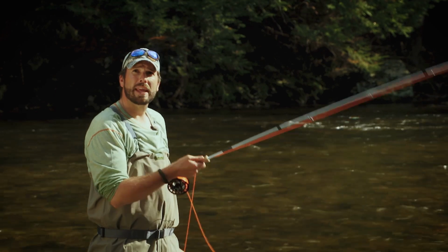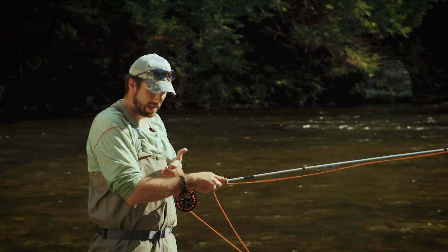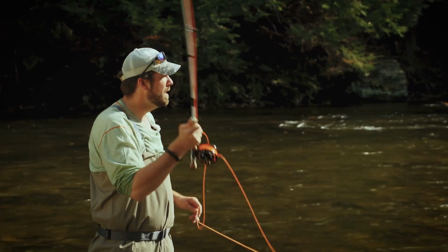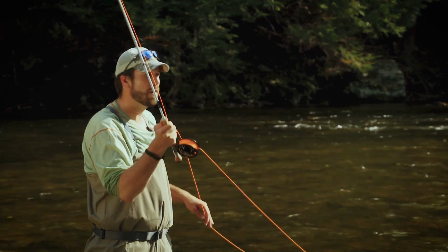When you make that forward cast, notice when I make that cast that my arm is pretty compact, pretty relaxed. It's just right in here. Not too far forward, not too far back.